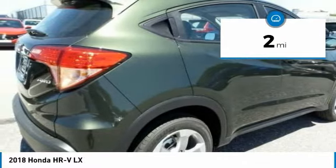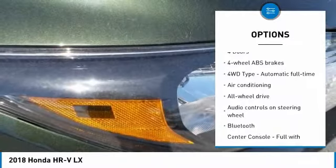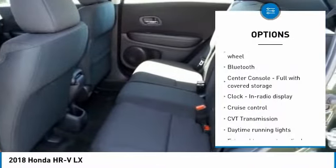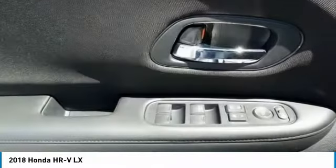Here are some of this vehicle's great options: stability control, all-wheel drive, traction control, passenger airbag, Bluetooth, air conditioning, power steering, cruise control, tilt and telescopic steering wheel, power windows.